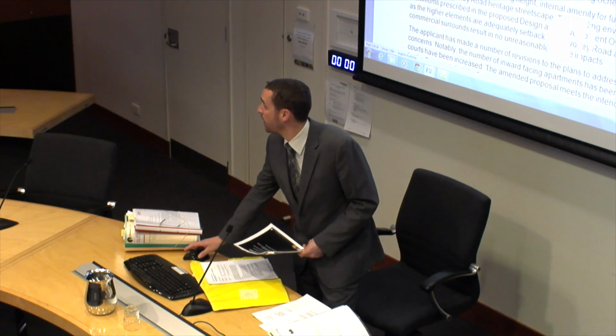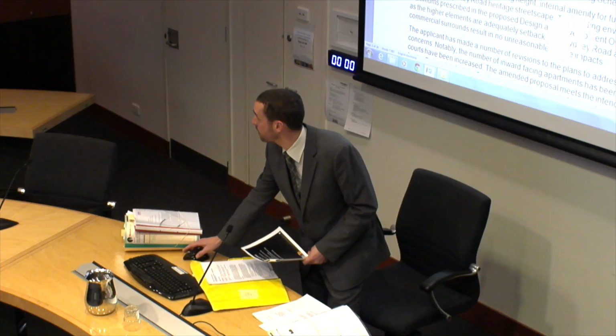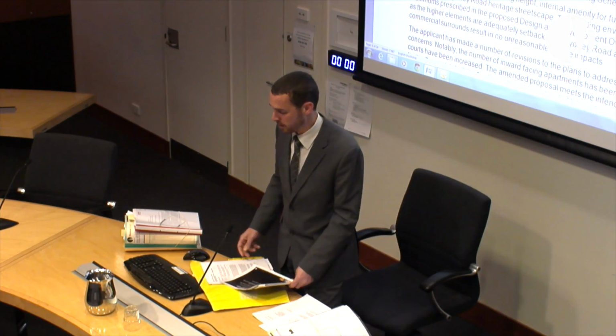The balconies of dwellings 304 and 303 set back a minimum of 5 metres from Sydney Road, as well as a minimum setback of 14 metres for the 4th and 5th levels from Sydney Road, as well as a Section 173 agreement to retain the public access through the pedestrian walkway. So overall, it is recommended that a notice of decision to grant a planning permit be issued in accordance with the conditions contained within the recommendation.